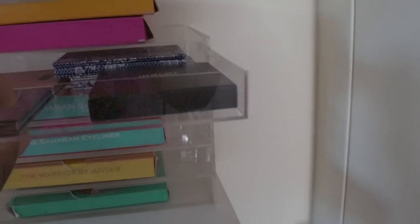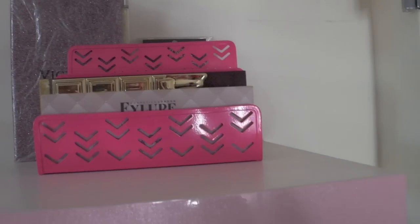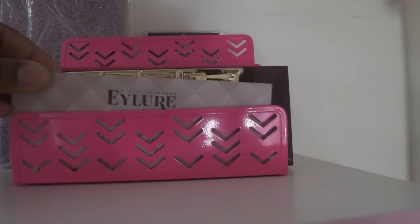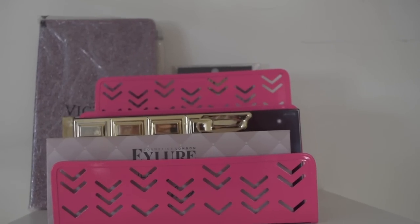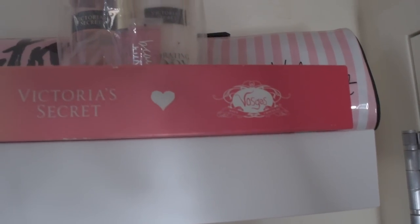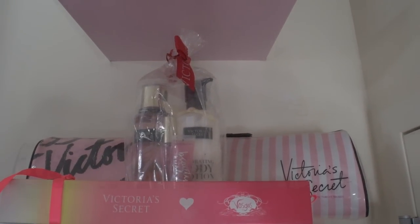And then right in here, we just have some Inglot, Tarte, Lorac. Above that, some palettes. One of these I review, go ahead and check that out. And this is the 24 Karat by Revolution London, I believe. You can buy it at Ulta, or at least that's where I bought mine from. Some Victoria's Secret products, my diary, some scrunchies behind there. Above that shelf, I just have more Victoria's Secret stuff. Some bags and some body wash, lotion, etc.